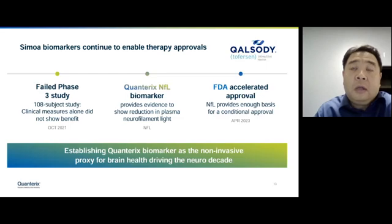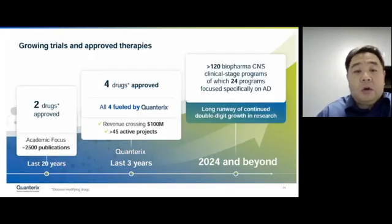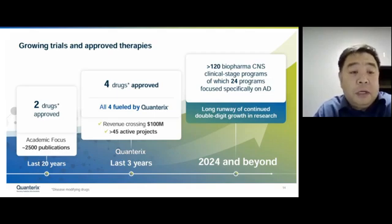And the approval of this drug also gave a lot of ALS patients the hope that ALS is a treatable disease. So that's really encouraging. And then this slide shows the examples of another few FDA-approved drugs recently. Over the last 20 years, you probably know that there were only 2 drugs approved by FDA for Alzheimer's disease, lecanemab and donanemab. So those 2 drugs are disease-modifying drugs, which are very promising to treat early-stage Alzheimer's disease.